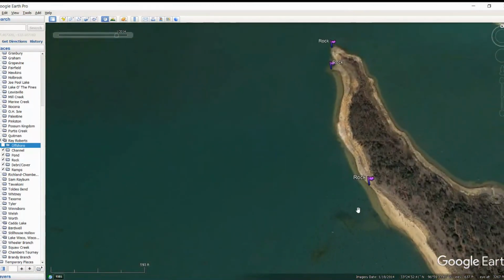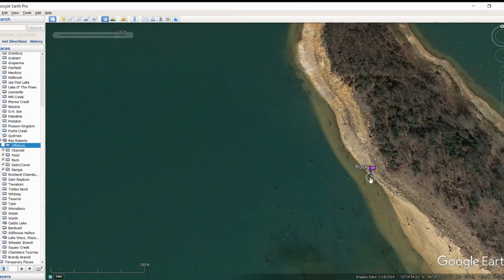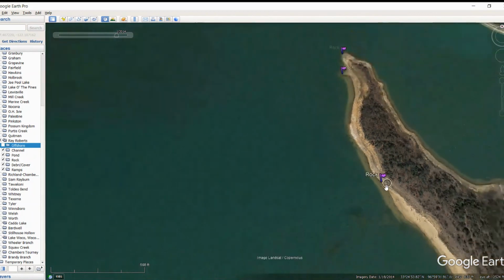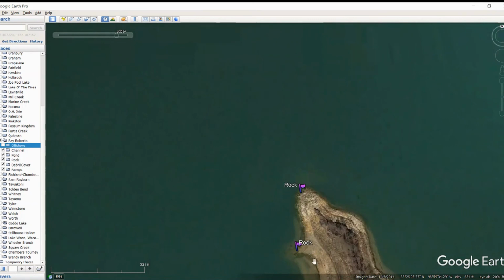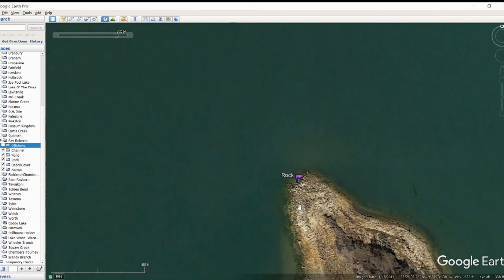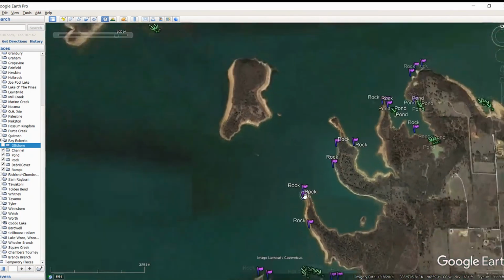Let's go up here to this side. Let's take a look and see what we got over here. So right in here, I did mark some rock. And I'll be damn, that was a hard one to see. I don't even know how I found that, but basically dirt everywhere, but there is a little bit of rock right here by these trees. So take a look at that. And then obviously you want to go out here and fish this point. This point looks awesome. So if we come up here and zoom in, you got this big long point that comes out with some good rock on the top of it, which looks excellent.